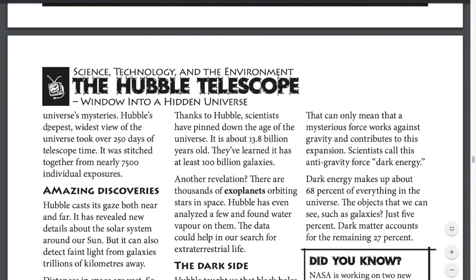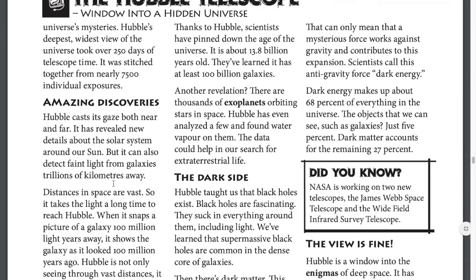Hubble's deepest, widest view of the universe took over 250 days of telescope time. It was stitched together from nearly 7,500 individual exposures. So you can imagine over 250 days, this telescope took 7,500 pictures, and then those pictures were sewn together to make one big picture of the universe.